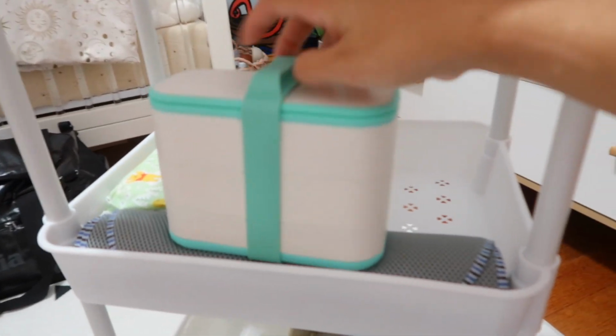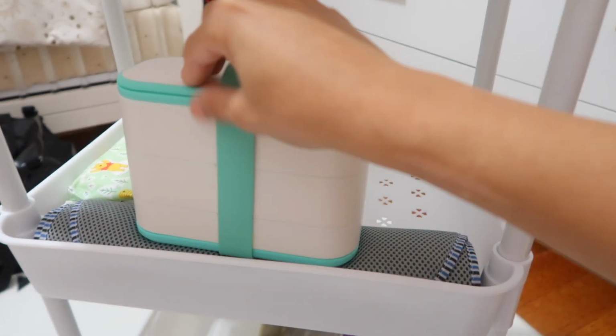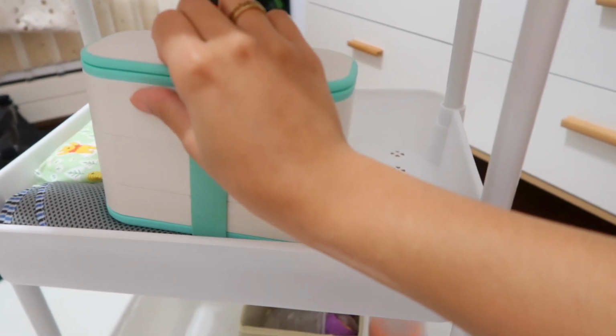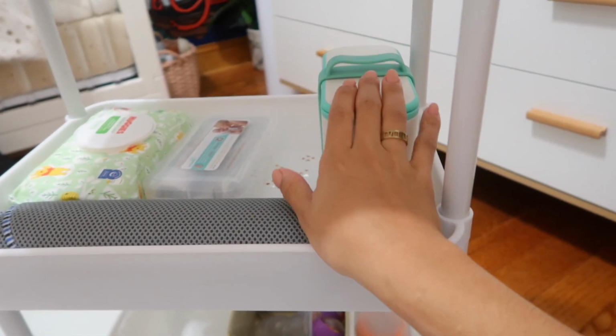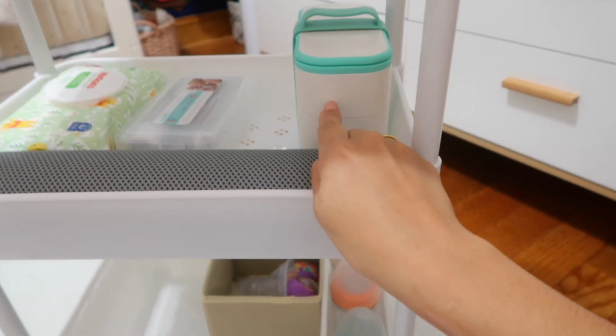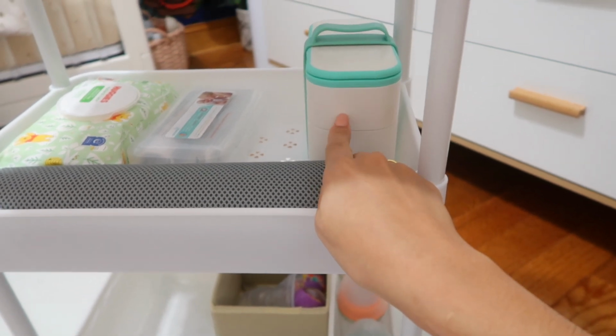medicine cabinet. So it has like three levels and it has different stuff, like another thermometer, another nose thing, and some other stuff. It's like a medicine thing. And then the top one, I think it's empty. You can put some stuff in there.